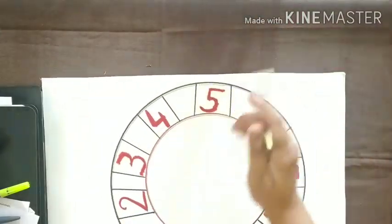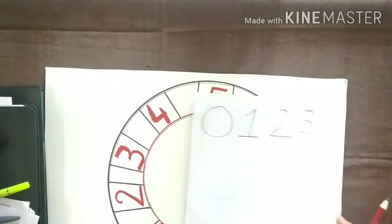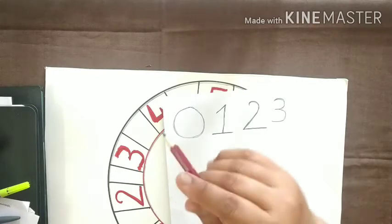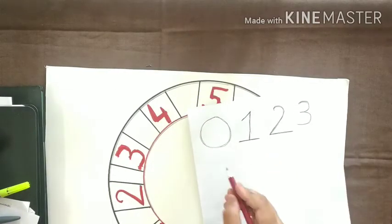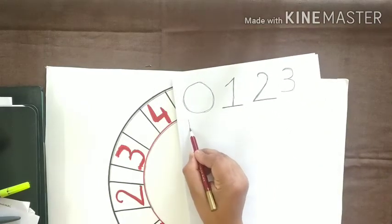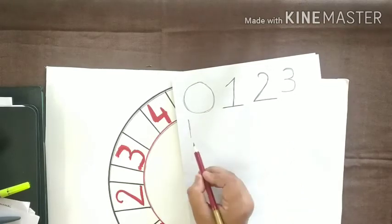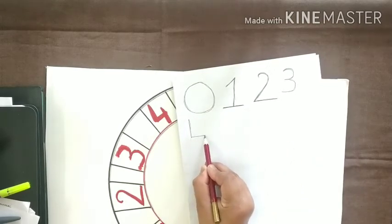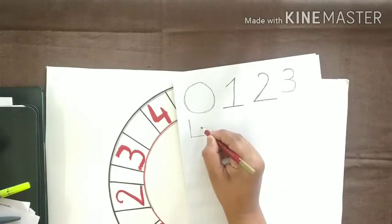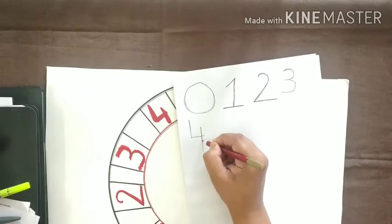This is number 4. So how will you recognize number 4? First, a standing line, just like number 1, a standing line like this, and then a sleeping line, a small sleeping line, and just from the middle a long standing line this way.